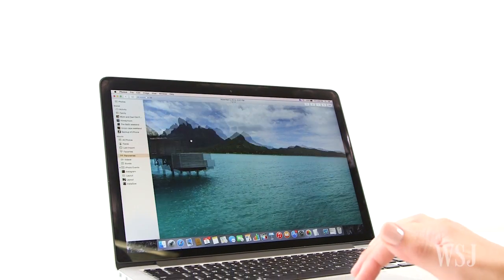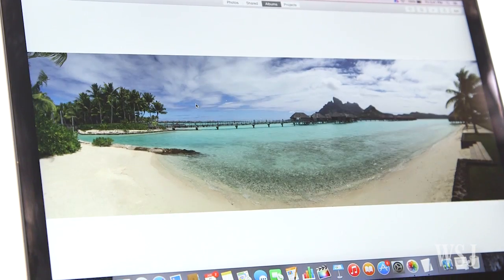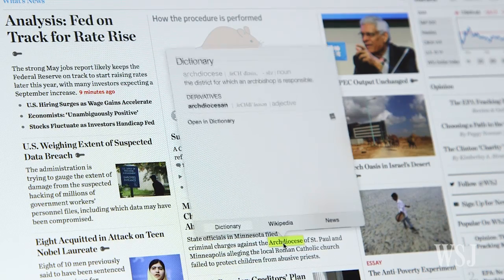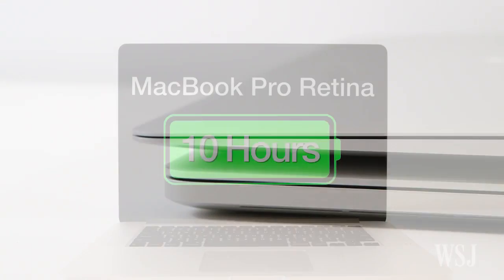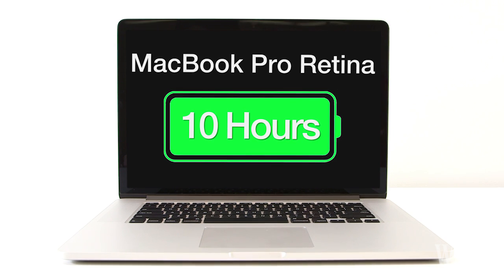It has a far better and sharper Retina display that makes a real difference when looking at images. It has slightly faster performance and the new awesome Force Touch trackpad that lets you press harder to access different shortcuts. Ariel will lose out on the Air's 13 hours of battery life and slimmer body, but the MacBook Pro Retina did last 10 hours in my test, and it only weighs a half a pound more.